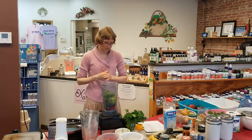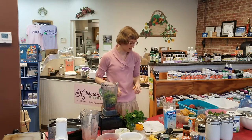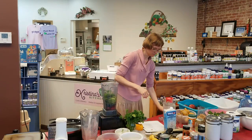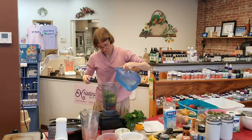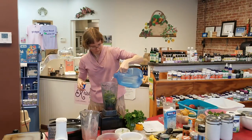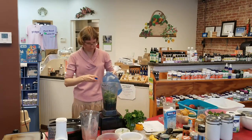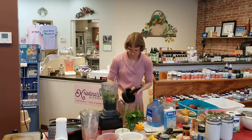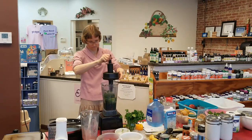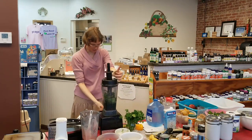All right, so that's it. It just needs water to blend. I usually put in about a half cup or so. Where's my water? There it is. If it needs more, I'll add more while it's blending. So we're just going to make some noise again.